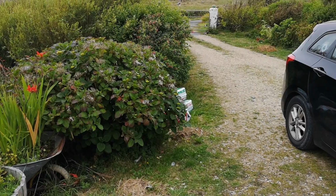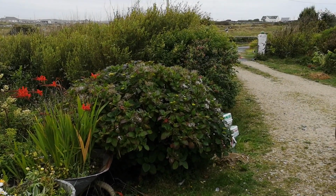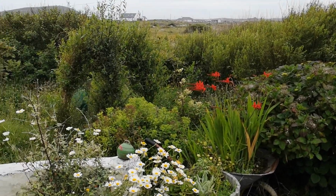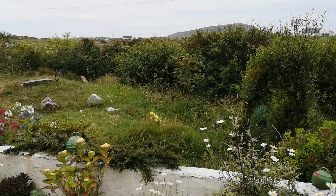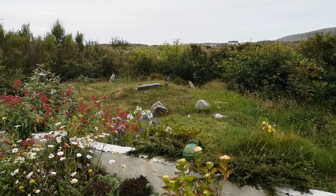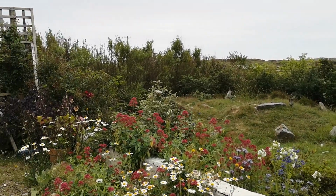So another question that people have been asking, or not really a question, but people have been kindly suggesting things about our problem with the wind, and they've been suggesting evergreens and hedging, and of course I'd just like to show you what we've done.